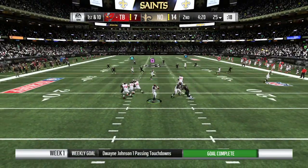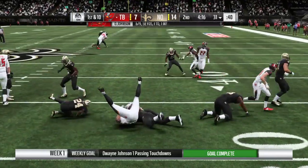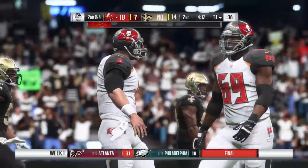Johnson now throwing on first down. Over the middle to Evans. And they'll take him down at the 31-yard line. A gain of 6 there on first.